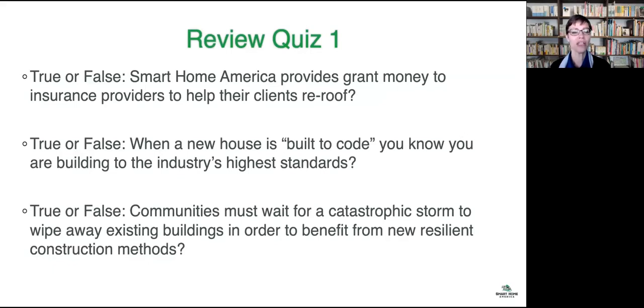True or false, communities must wait for a catastrophic storm to wipe away existing buildings in order to benefit from new resilient construction methods. This is false. We will talk about this more as we go on and show how existing homes can be retrofitted and how much it helps. Okay, thank you, Jasmine. You can close that.